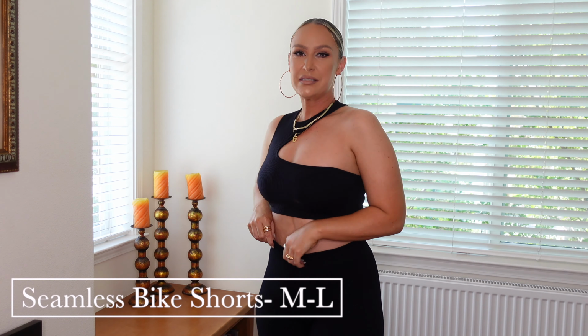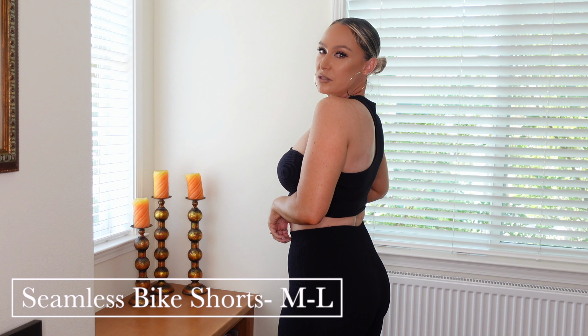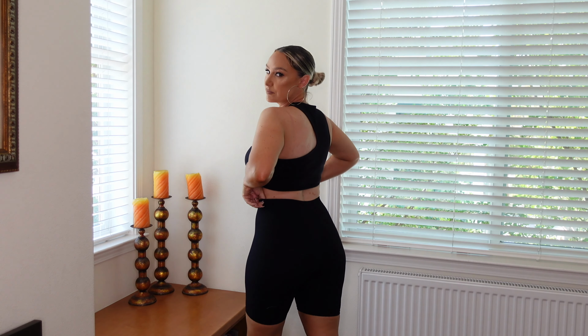I love this whole outfit. I think the Limitless Contour sets are just so easy, so comfortable, so compressive. And I need that in my life. Yeah, I'm going to show you. So you could wear it obviously just like this with these two pieces, or you could wear it like I'm going to show you right now.